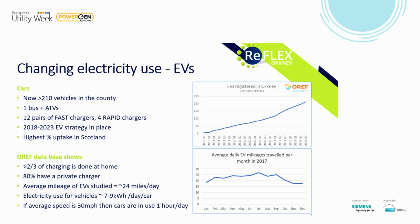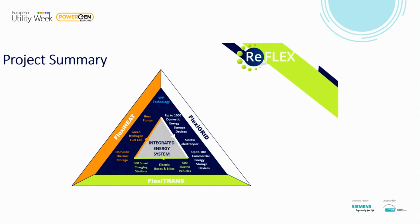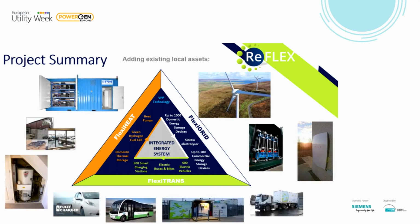So that's a bit of the background, kind of what we've been doing and a lot of the, I suppose, activity that was happening across the islands before we had the projects kick off. And I'll just go through now some of the achievements and what we've been working through within the project. So in summary, as I said, there's three different areas we're looking at. We're looking at flexi-grid, flexi-trans, so looking at transport, and then flexi-heat, looking at the heat system.